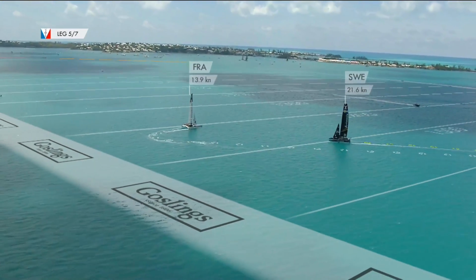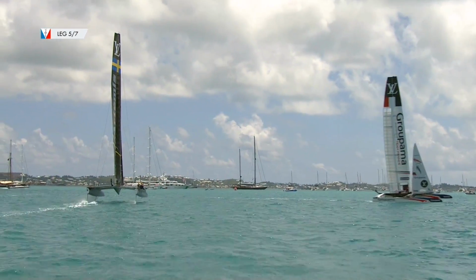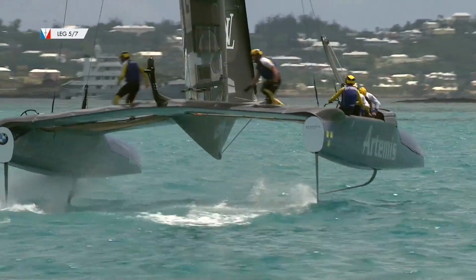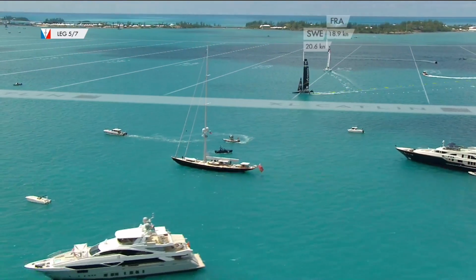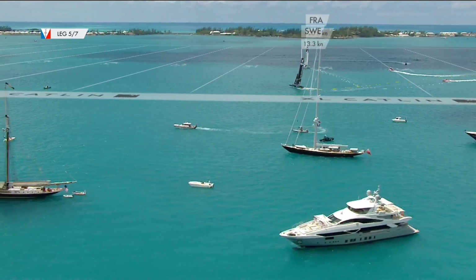Not such a great tack right there. Their hull landed down on the water. When that happens, you come out very wide on your angle, wide to the wind on your sailing angle, and you can give away big chunks of distance in a very short period of time. That was really well illustrated by the loss of speed as well. They dropped right down to 14, 15 knots or so. The Swedes similarly there as they maneuver. 2, 1, and taking off.